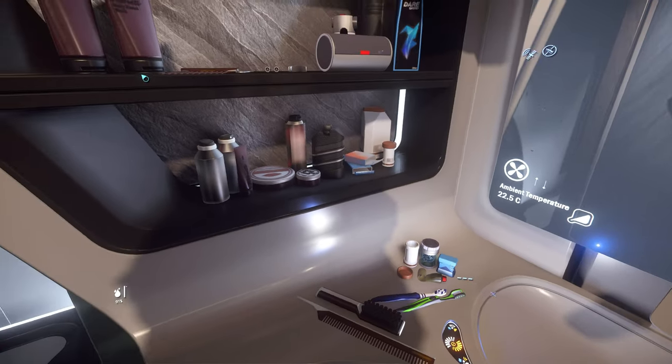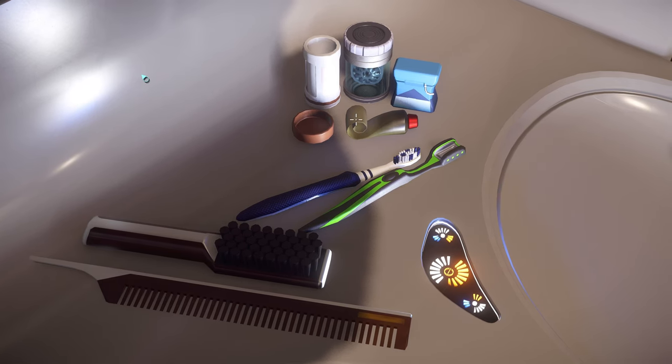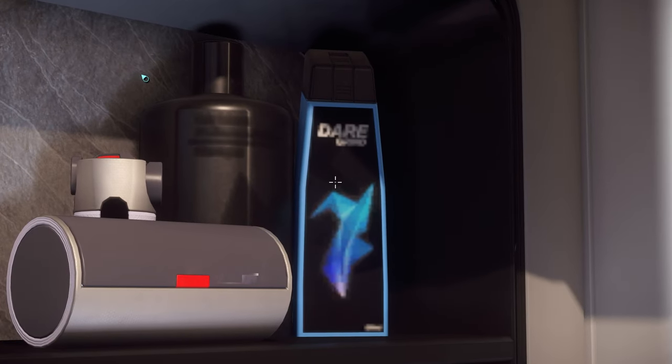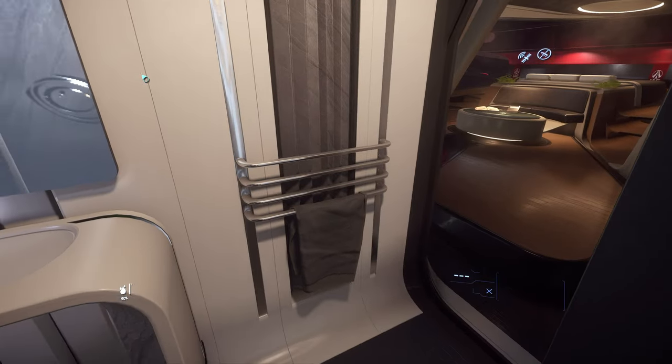But you still roll up the toothpaste in the future when you're running low. Wow, what is this? I think it's supposed to be a brush. A hairbrush. Okay. Still a Dare brand thing. Oh, Dare. This is definitely a guy's bathroom.